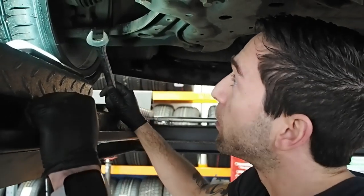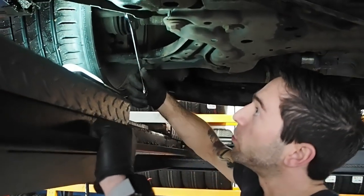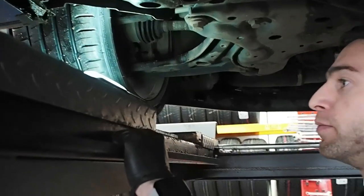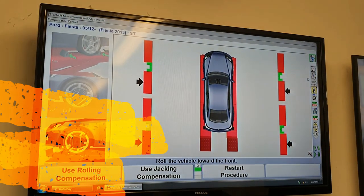Right, so the process is complete now. We've adjusted the track rod ends back into spec. Just want to make sure that the lock nut is now tight and secure. And there we go. All done. Complete. Thank you very much, John. You're welcome, thank you.